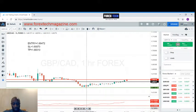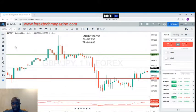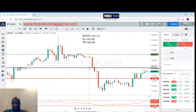Okay, one last one, which was the Great Britain pound, Japanese yen. I think we already talked about this. I can't remember. Sorry, it's one of the bad habits of getting older. Sometimes you can't remember stuff, but we'll talk about this again, just in case. This was the entry point. Yeah, we did talk about this. Just remember that candlestick entry point. Went down, went up, went down, going back up. No need to talk about this. Let's get out of here.